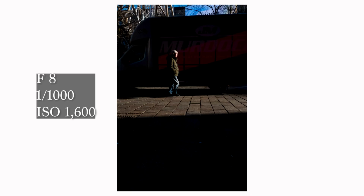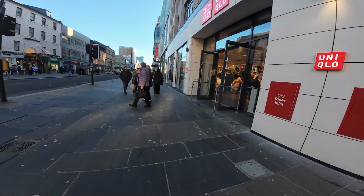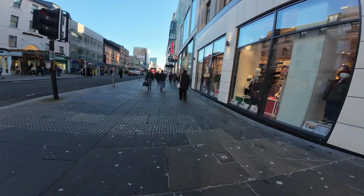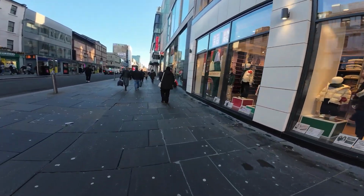Have you ever noticed this in your own city, your own town, the amount of chewing gum that's actually stuck to the ground? Look at it all here. I think you can see it more because of the grey slabs.